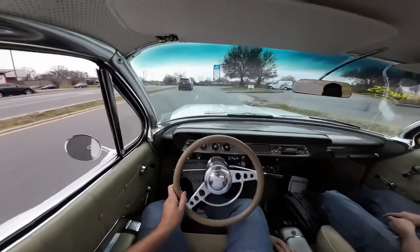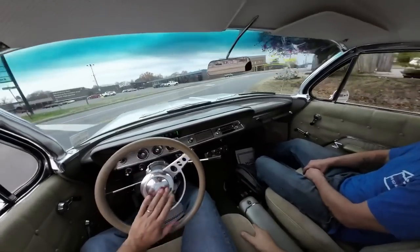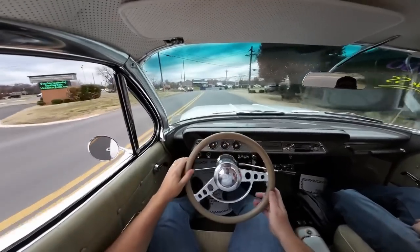You're grumbling. Them seats are pretty comfy. Yeah, they're squishy. It's like a couch.